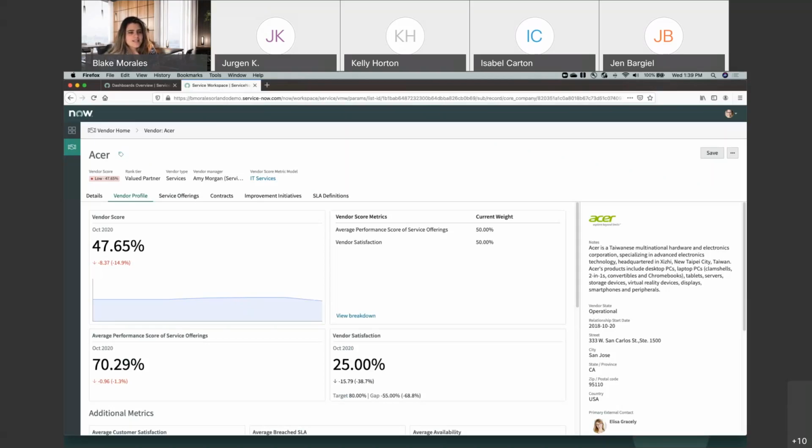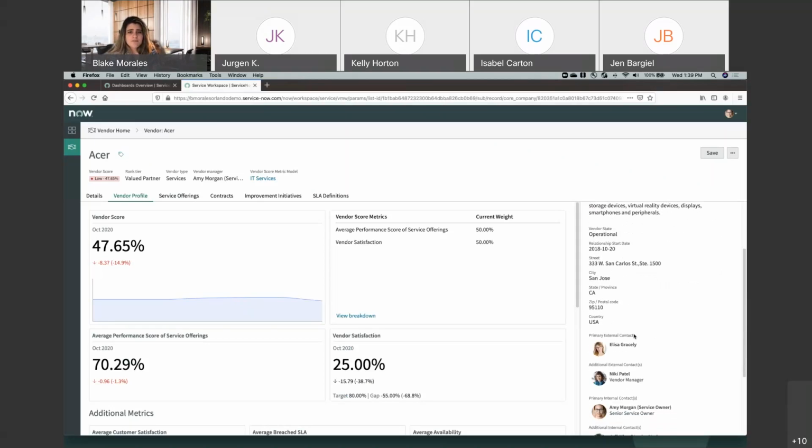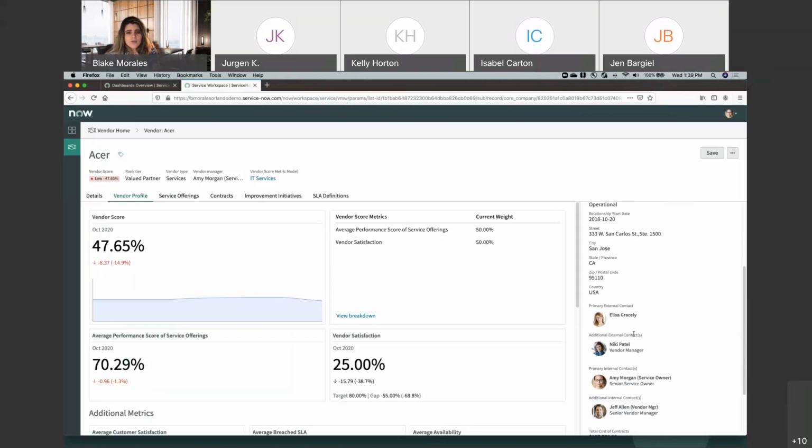So on the right-hand side here, the workspace is telling us some information with regards to Acer. Who the contact info is for that team, who is responsible for that vendor, what are the total costs of the contracts. In other words, the workspace can tie into multiple areas of the platform, and we can bring in information such as the contracts to that vendor.